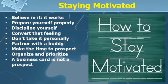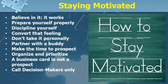A business card is not a prospect. Don't fool yourself. A name or a business card does not become a prospect until you have engaged in a conversation or scheduled an appointment. Call decision makers only. Maximize the amount of time that you invest into contacts that have potential for return.